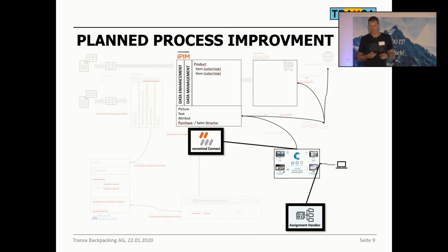The CLAM Novomind Connect synchronizes the product directly between PIM and CLAM. So we don't need the data hub we have seen in the slide before. And with this synchronization and getting some attributes into Selenium, we have the possibility to search for these attributes inside of Selenium. So that makes the process on our side really smaller, with one interface less, which can make some problems.